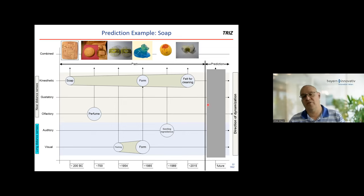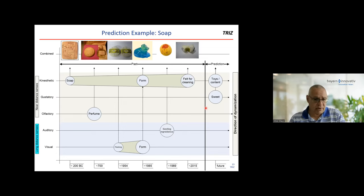So from the theory that you address more and more senses, you would say, hey, how can I do something like this? And the prediction would be, can I put into the soap a toy, content if you want? For those who know Kinderüberraschung, that's exactly the principle, where they have a little toy and around it there's chocolate, or you put in a sweet. This could be, for example, also motivating for kids to wash their hands more often. The more they wash their hands, the faster they get to the sweets that they want to have.